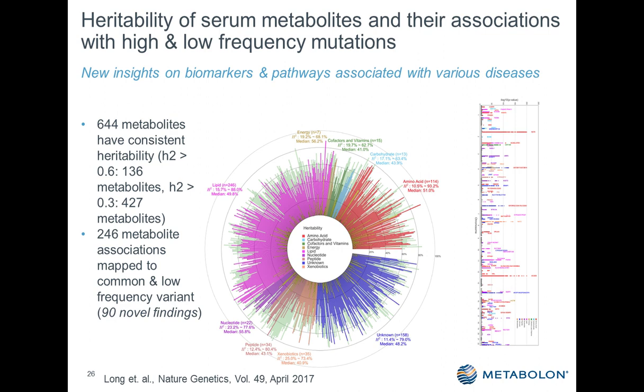First off, we see 644 metabolites that have been identified with very good heritability, a measure of the genetic influence on the changes of those metabolites versus environmental impact. The other thing that we've seen is that over the course of our work with King's College on twin studies, we've gone from 38 associations linking our metabolites to the genes and their function and being able to help identify some genes of unknown significance, from 38 to 145 to now 246 gene metabolite associations. And in particular, in this report, what we see is 90 novel findings.